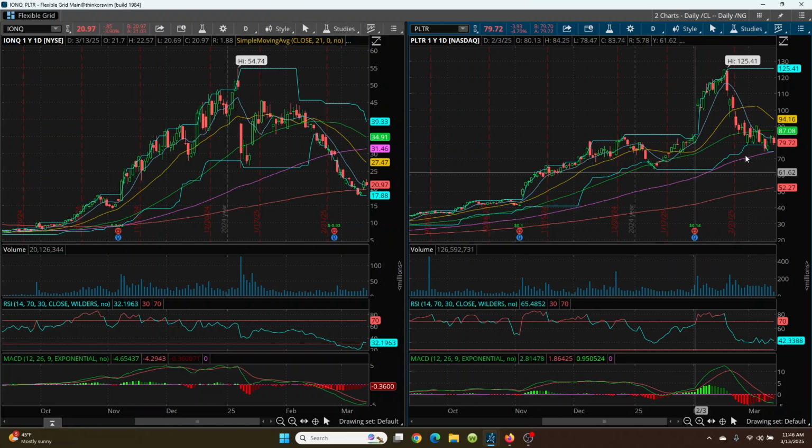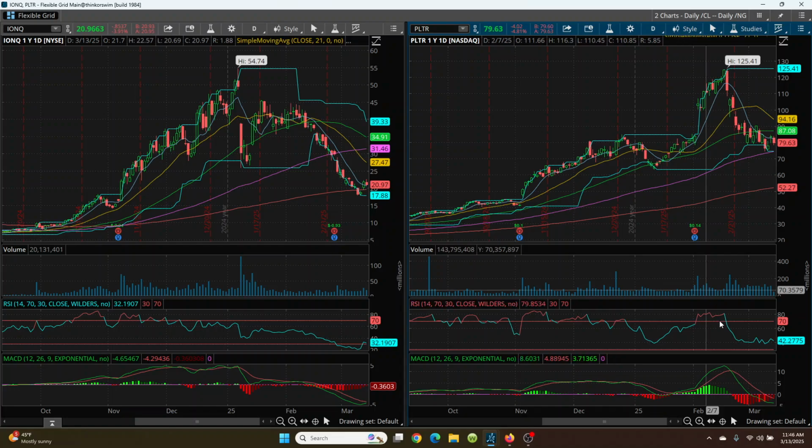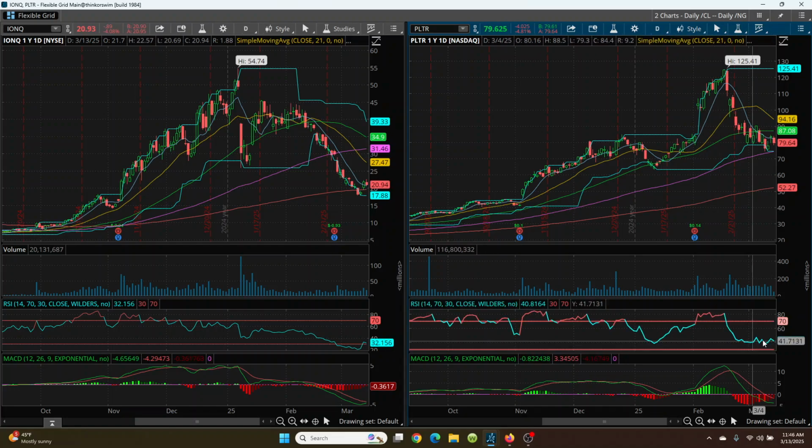So if this starts getting really hammered, you start losing that 100-day, 200-day, then just look through this gap and this fill, just like we did on Tesla, and what a beautiful trade that was. And look at that. It came right down to that gap and that fill on Tesla. Boom. And then she rallied up very, very nicely. Now, you look at the RSI here, you're not really oversold or anything yet.